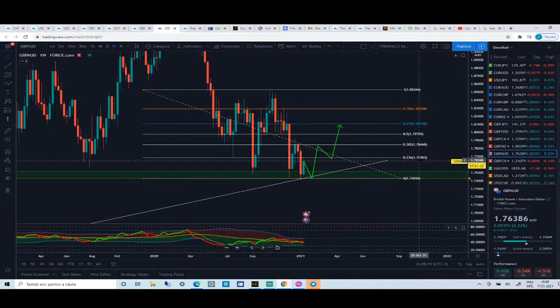A closure even 1 day over the trend line makes me buy it for at least, let's say, 300-400 pips. Now I will follow this idea and probably a little withdrawal and then to go up again. So wait for this formation to have a confirmation, and then you can have this trade.